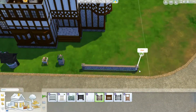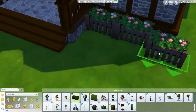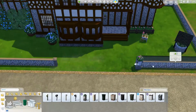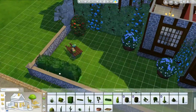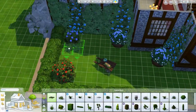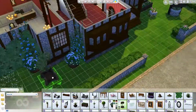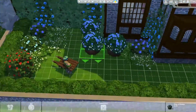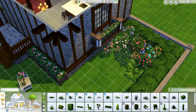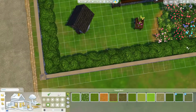And here's the front garden. I went all out in the front garden because old houses and generally country houses either have a garden that takes you at least 5 hours to keep in shape, or they don't have a garden at all. So I did a bunch of flowers and plenty of green things around, because I feel like these old Victorian era houses have extremely big and very pretty gardens. So that's what I tried to create. And for sure, if it was my house, it would have a garden, because I would not be able to take care of it.